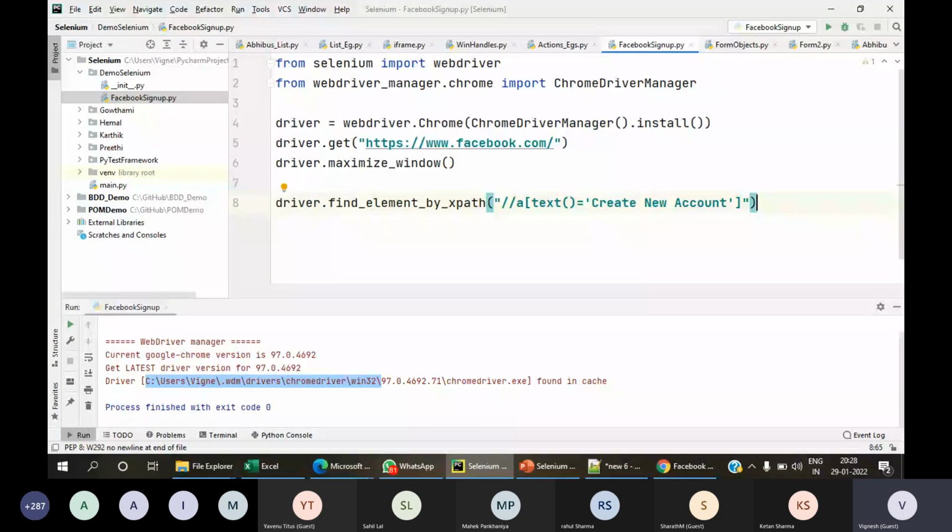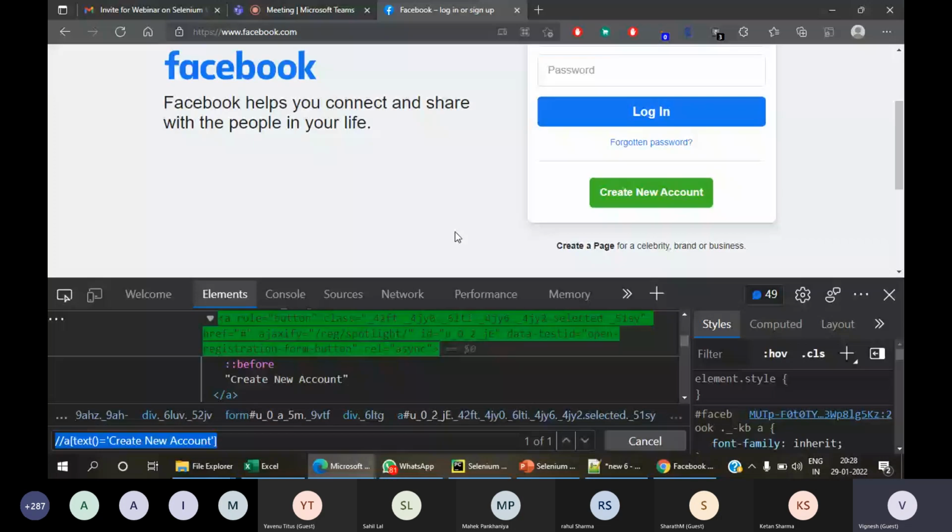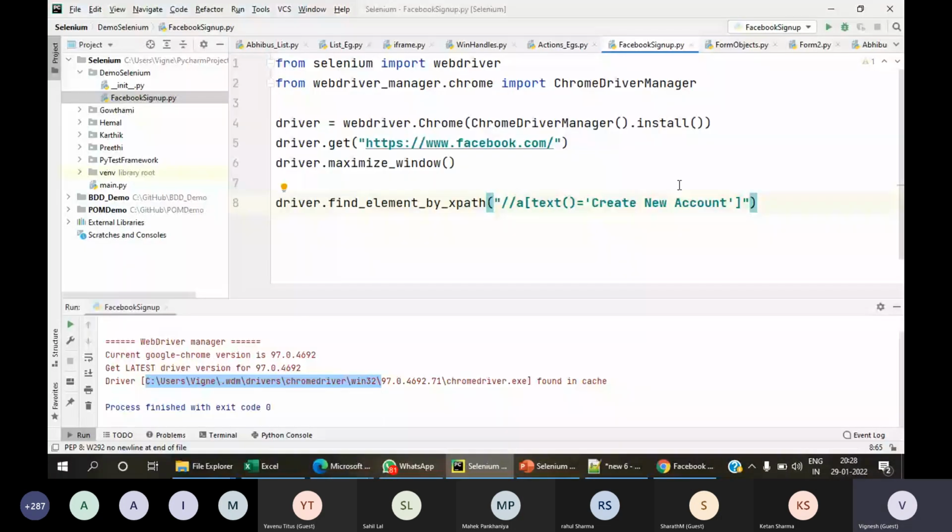We found it. What are we going to do? We're going to click on this, so dot click, that's it. We are going to navigate and click on it. It's pretty simple, guys. I'm going to open up Facebook, so driver.get facebook.com. After opening it, I'm going to maximize the window. I'm just clicking on it and maximizing it.